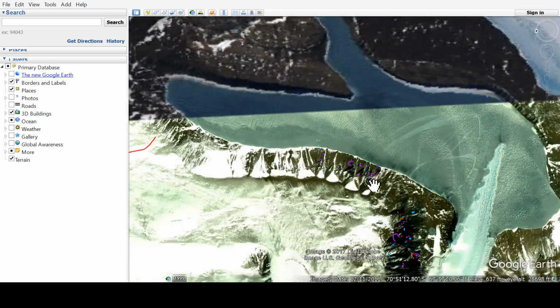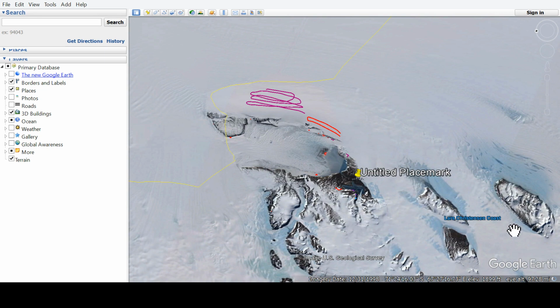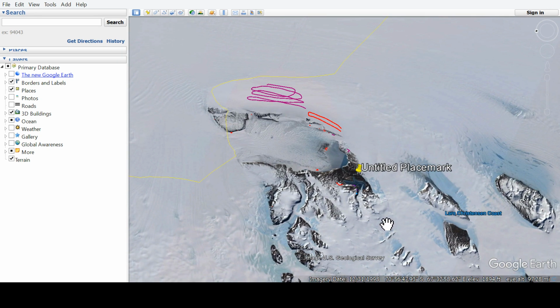So, here's the site, Lars Christensen Coast. Check it out for yourself. Just for God's sake, use your own head. Till next time.